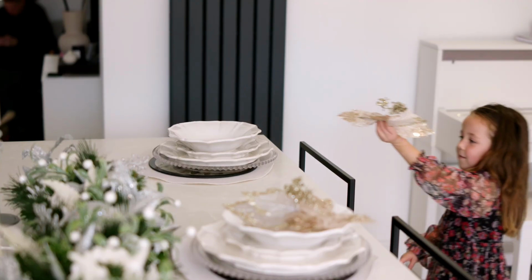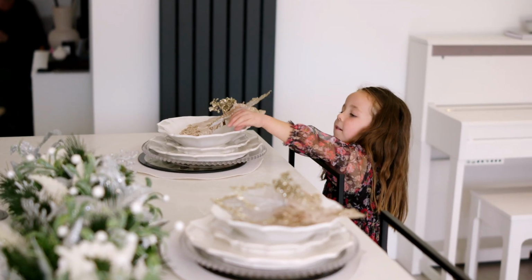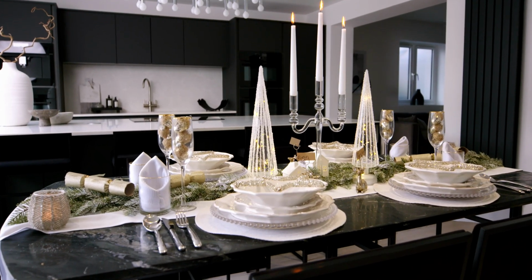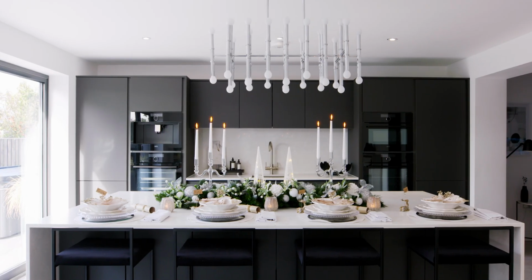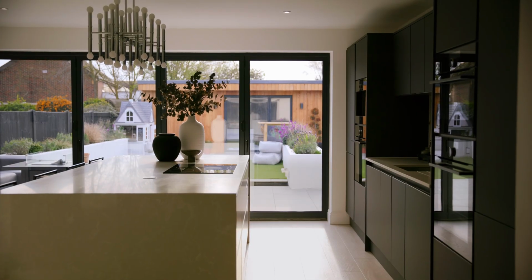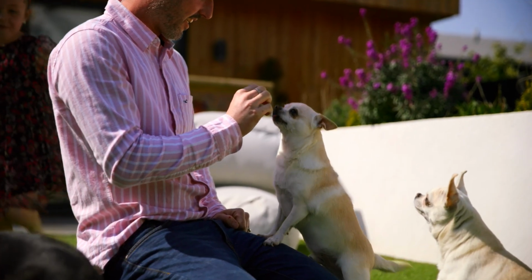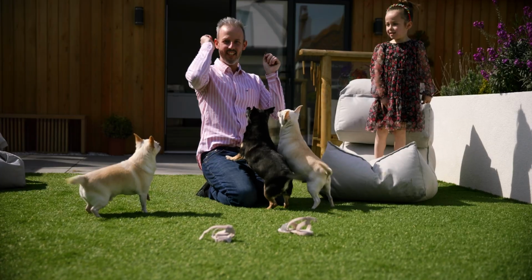Christmas is the perfect opportunity to get all of your wonderful tableware out and make it that little bit special, which is what we've done this year. For me, on our previous kitchen, I didn't get to see the garden as much as I'd like to. So having the kitchen at the back of the house now, it's great to look out into the garden and see everything that's out there.